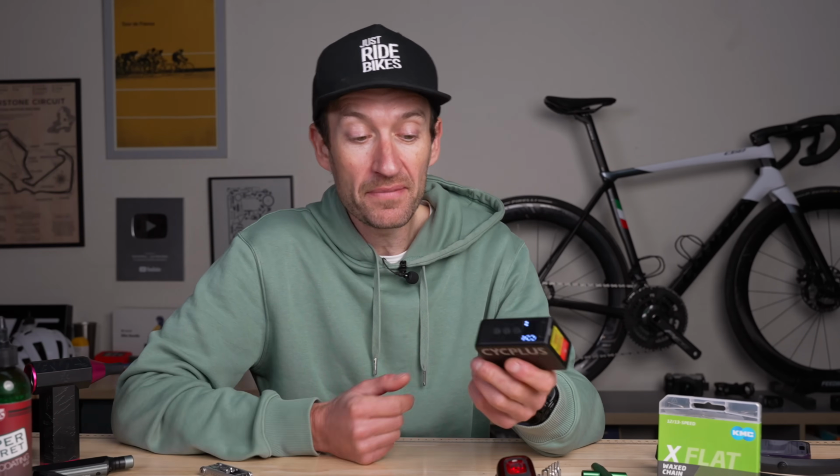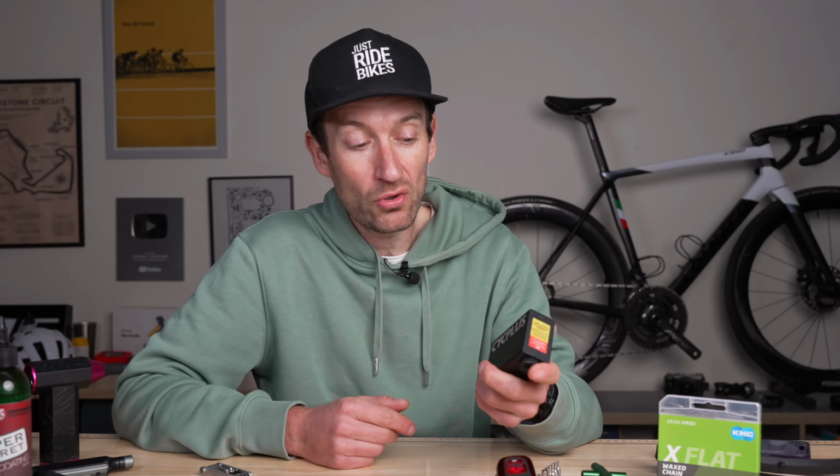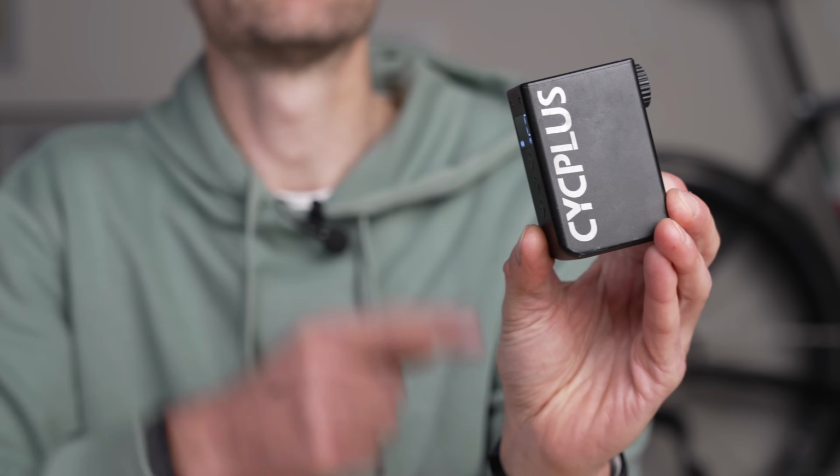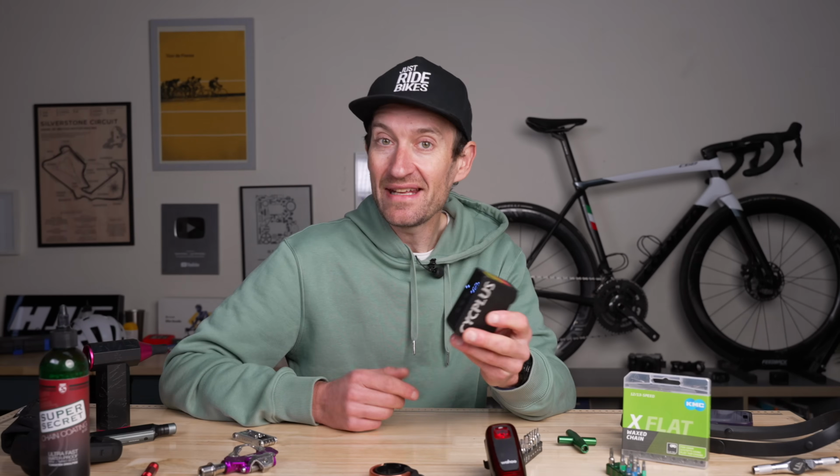You can do multiple wheels or tyres, and it's easier and quicker than using a manual mini pump, and it fits in a saddlebag or in a jersey pocket or your frame pack. And they come in small versions, big versions, USB-C for charging. So a very nice gift for any discerning cyclist.